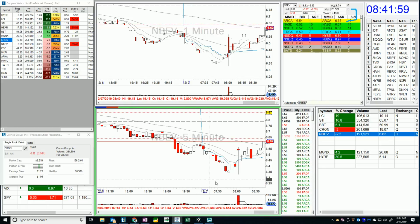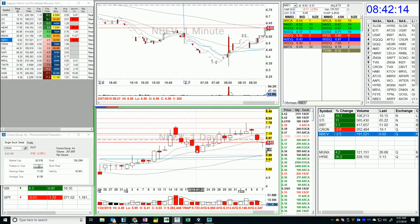So 187,000 shares traded so far, but even with this type of volume, 191 just now, look at it, all sitting right here. 102 just sitting right on this candle. So not the best volume. Yes, it has almost 200,000 shares, but that's not the type of volume you want to see.